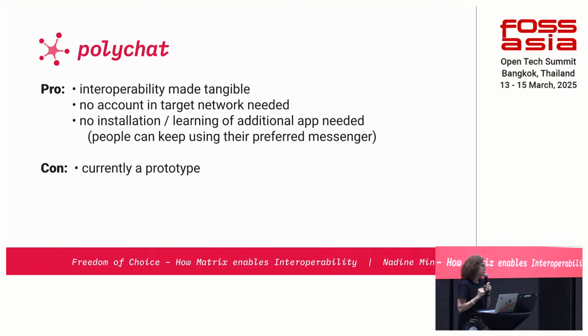PolyChat. You have to forgive me for being a bit more enthusiastic and detailed about PolyChat. PolyChat is my own project, so obviously I'm more enthusiastic about it. PolyChat is really a way to experience interoperability, making it tangible. You don't have to have an account in the target network in order to speak with people in the target network. And last but not least, it's not an app. You don't have to install another app. It's a web service. You don't have to learn a different app because people can keep using whatever messenger they've been using before.